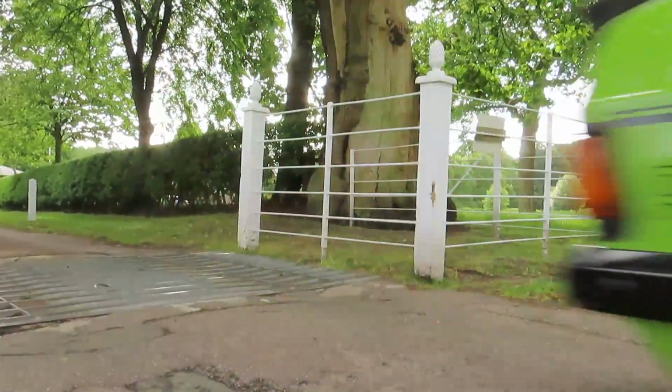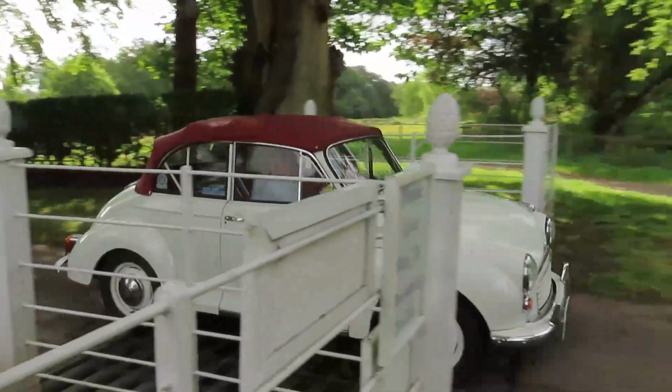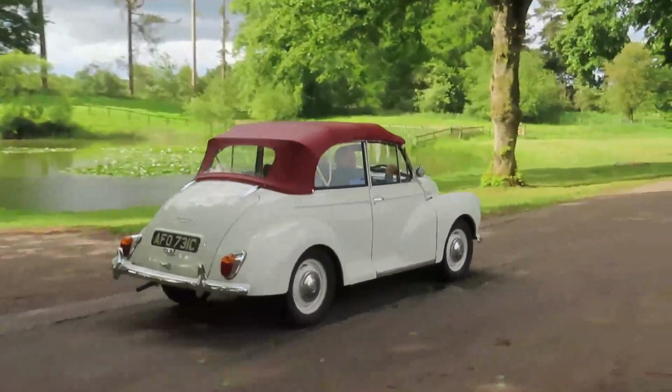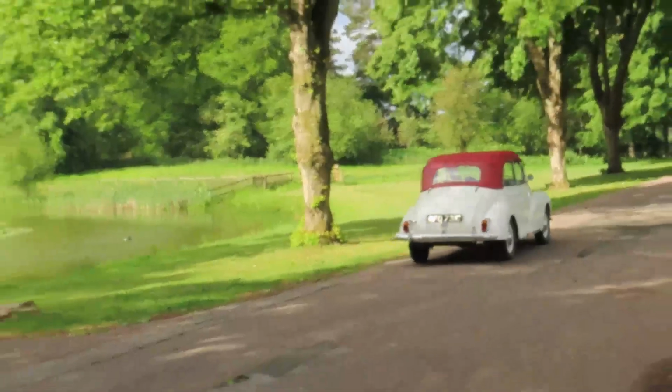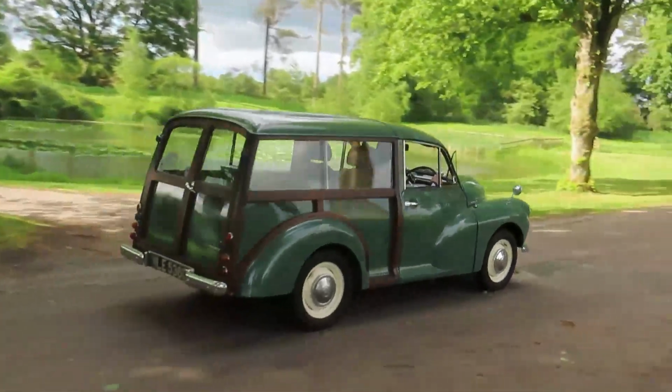Another pair of Morris Minors. There's actually a lot of these here today. First up, the convertible. I haven't seen a convertible in a little while actually, so that's cool. And another very smart traveller.